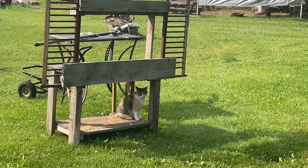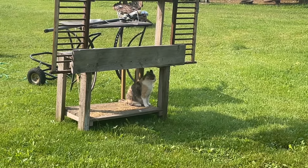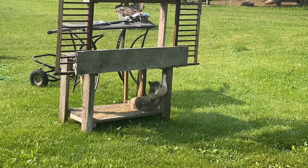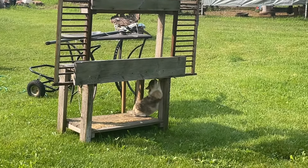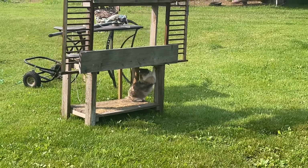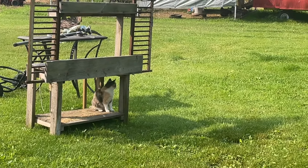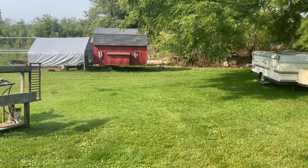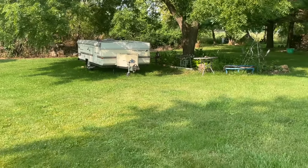Well, hi, baby. Good morning. There is one of the kitties that we adopted when we bought this property. They came with the property, so there's 3 of them. That one is Molly, and she is an absolute doll. They are so kind and so friendly. They are an extension of our family for sure.